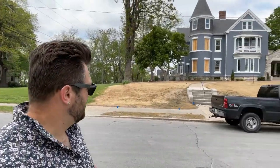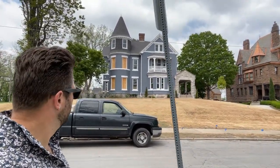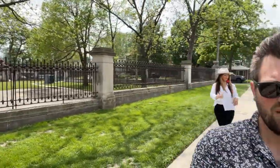As I turn the corner here, you can see there's more of these huge castle type houses. They're actually completely redoing this one as we speak, this blue huge house right here. And yeah, it's just amazing going through here looking at these different houses, and you can see the back of the museum there. Very Victorian classical style homes.